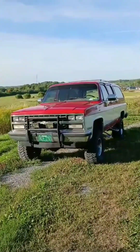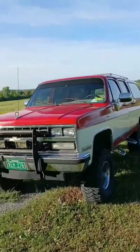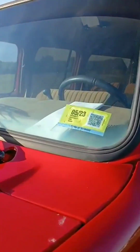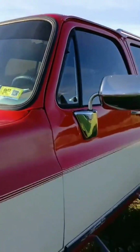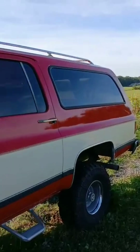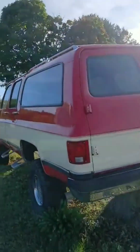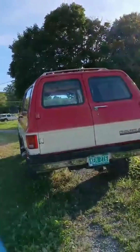Suburban is the longest running model nameplate in automotive history, having been first produced as the Carryall Suburban for the 1935 model year. They started life as one of the first all-metal bodied station wagons with the chassis and powertrain of a half-ton pickup truck. Suburban is now in its 12th generation.